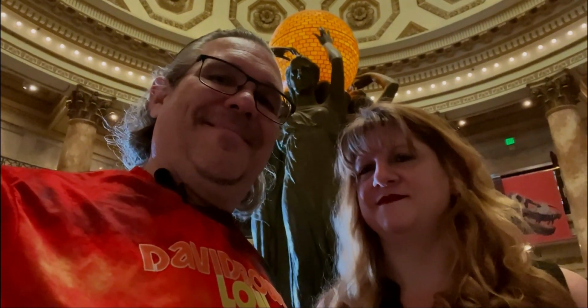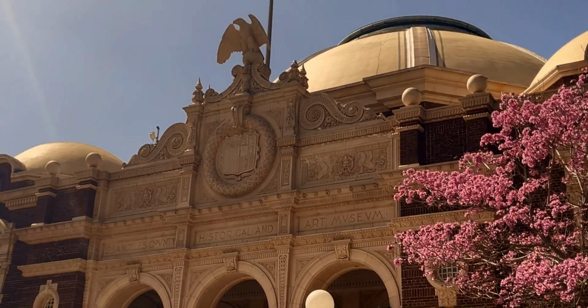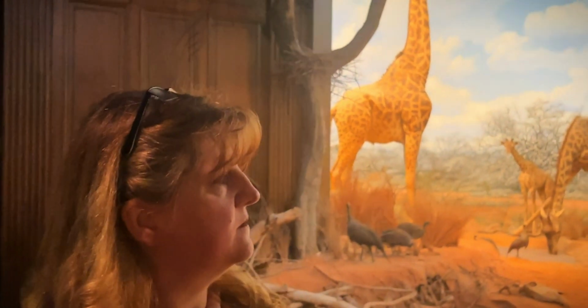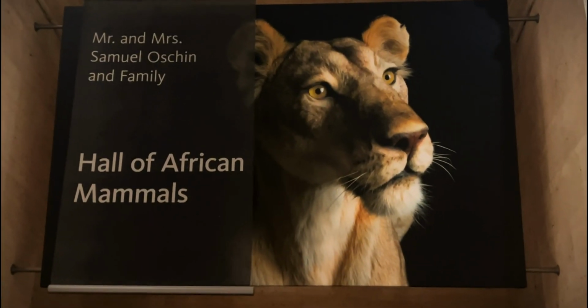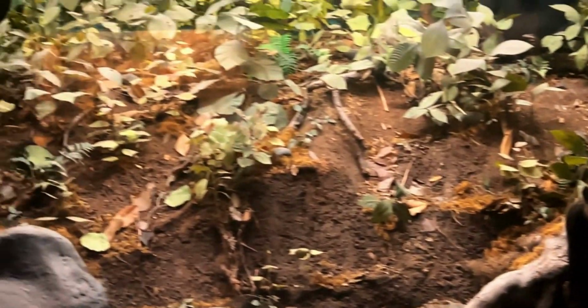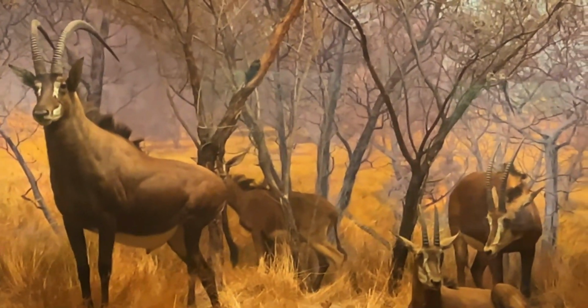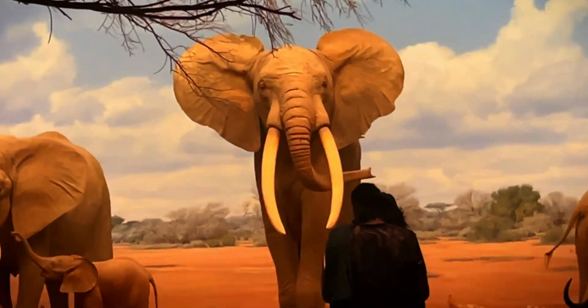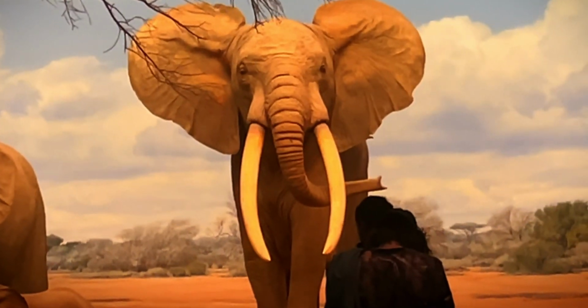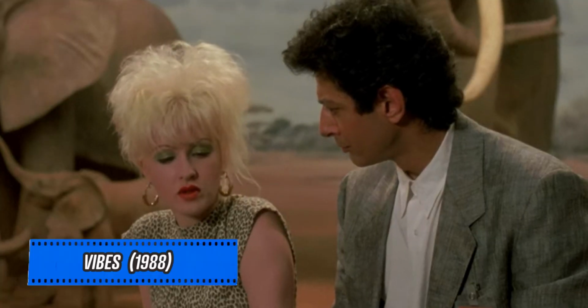Yes. The art left for Wilshire Boulevard in 1965, but the history and science remained. The first exhibit Valley Girl and I checked out was the Hall of African Mammals. The enormous series of dioramas with true-to-life animal replicas gives a good perspective of how they live in their natural habitats. These famous displays have been featured in the films School for Scoundrels with Billy Bob Thornton and Jon Heder in 2006, and Vibes with Cyndi Lauper and Jeff Goldblum in 1988.